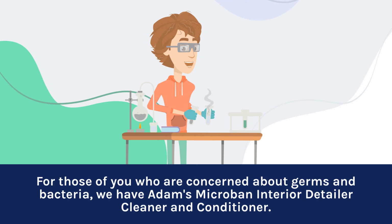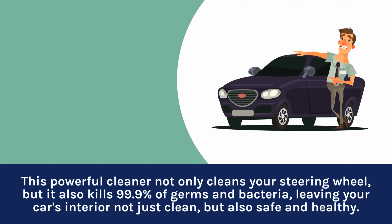For those of you who are concerned about germs and bacteria, we have Adam's Microban Interior Detailer Cleaner and Conditioner. This powerful cleaner not only cleans your steering wheel, but it also kills 99.9% of germs and bacteria, leaving your car's interior not just clean, but also safe and healthy.